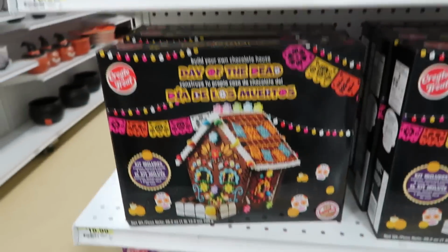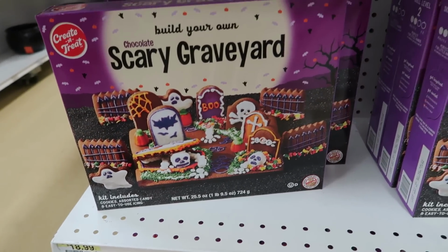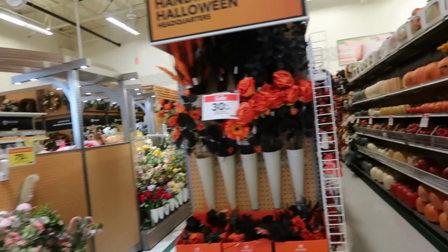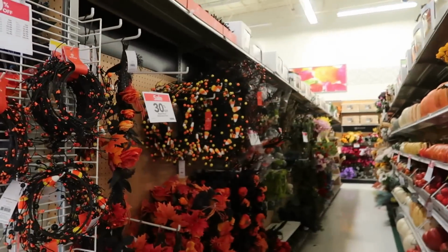I really like that one because I like all the colors and I like the graveyard. Me and the kids like to do these, even though we don't eat them after the fact. It's just the fact of sitting around the table and just putting them together. So we enjoy doing the houses even around Christmas.